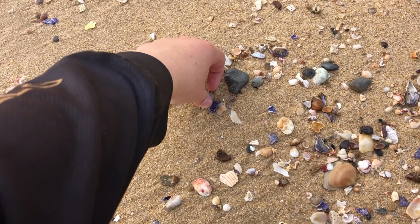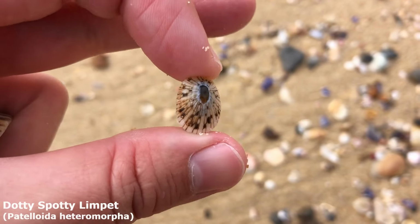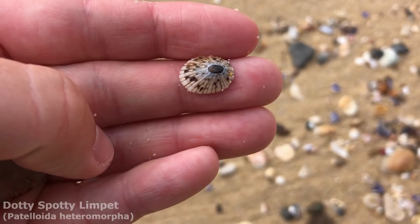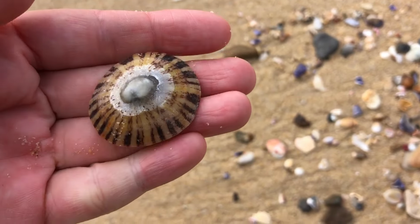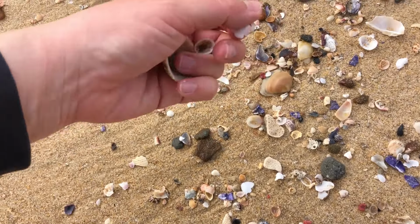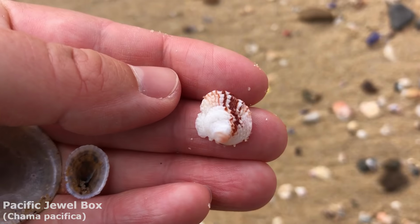I maybe want this limpet as well. I don't think it's got an English name. I forget what I call it. I don't know, the dotty spotty limpet. It is definitely a different variety than the larger one. Oops, yep, there he is. And I think I'll also collect this guy. Why not? It is the top lid of a Pacific jewel box.